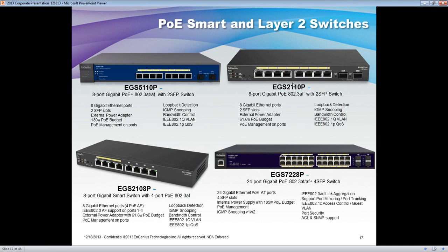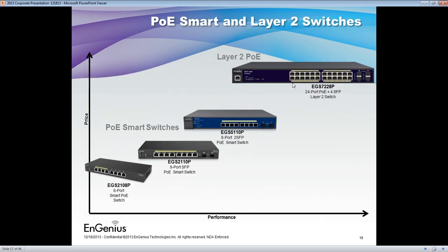And the 24-port, we actually just came out with this recently. It's literally shipping this month, like shipping this week. So if you have customers that are having availability issues with 24-port, we do have that on the market. And as you can see, we have both the smart switch as well as layer 2. They're both desktop and rack mount versions, so it should be able to cover most of your customers' needs. Next slide.